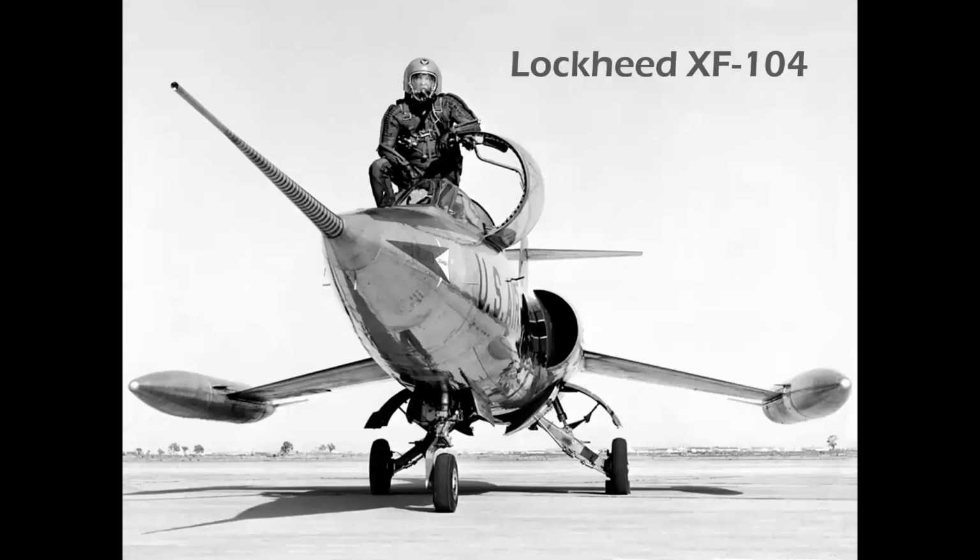I chose one of the Century Series airplanes, the Lockheed F-104, which was the only Century Series to be designated as an XF airplane from the beginning. So what happened? What actually was the legacy of these machines?